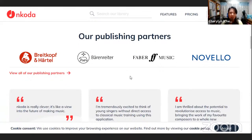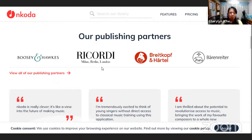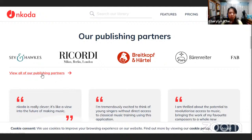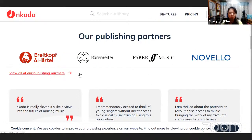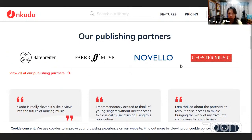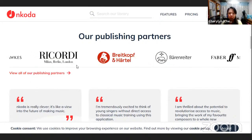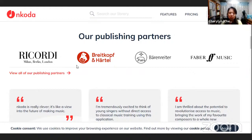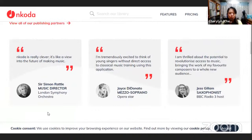So according to the website, nkoda has many publishing partners and they are quite major ones. Faber Music, yeah, I recognize Faber Music. I don't really recognize the rest. Cherthemusic I may have seen before. Boosey and Hawkes, yes, is also a big one. So I guess they have a very large library, and these are some of the testimonials by people who use it. So apparently it's very useful for music directors or orchestra leaders.